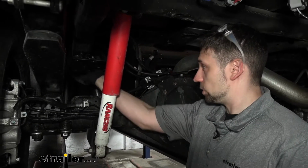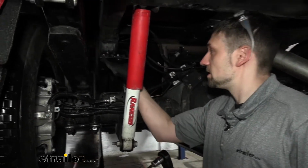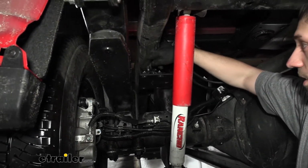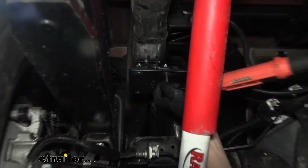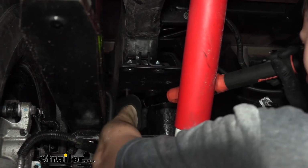Now once we have all these bolts snug, we can come back with our torque wrench and torque everything down to the specifications listed on the top of our air spring. Keep in mind these flange nuts have serrations on the bottom, so that should hold the nut in place. We torque it with our Allen head, with our Allen key. And again, we do want to alternate.